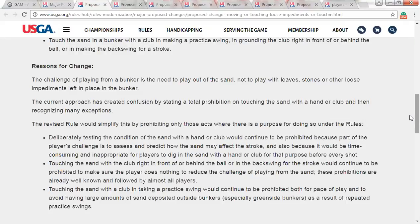part of the player's challenge is to assess and predict how the sand may affect the stroke, and also because it would be time-consuming and inappropriate for players to dig into the sand with a hand or club for that purpose before they shoot. Touching the sand with the club right in front or right behind the ball, or in the backswing for the stroke, will continue to be prohibited to make sure the player does nothing to reduce the challenge of playing from the sand. These prohibitions are already well-known and followed by almost all players.